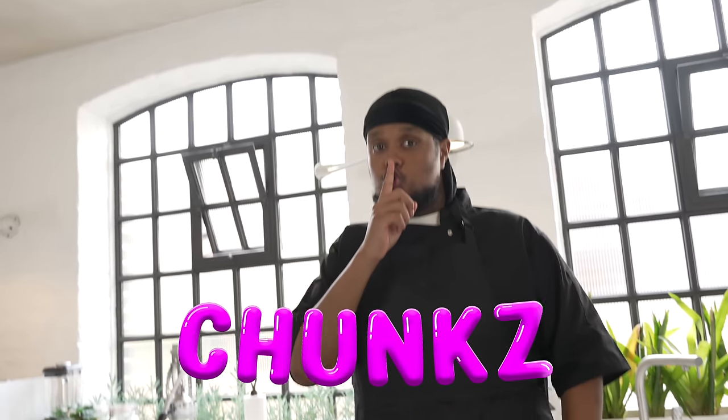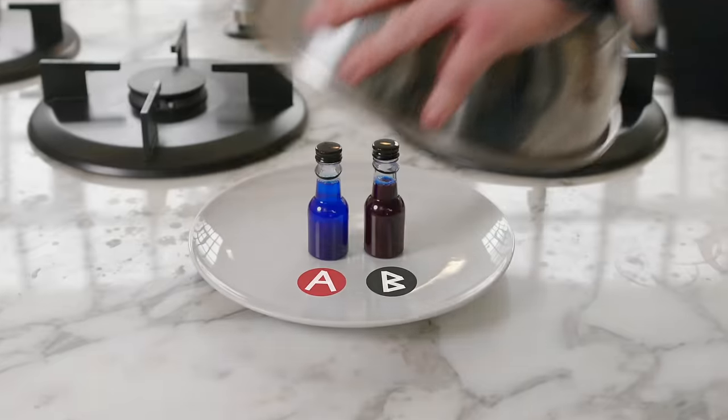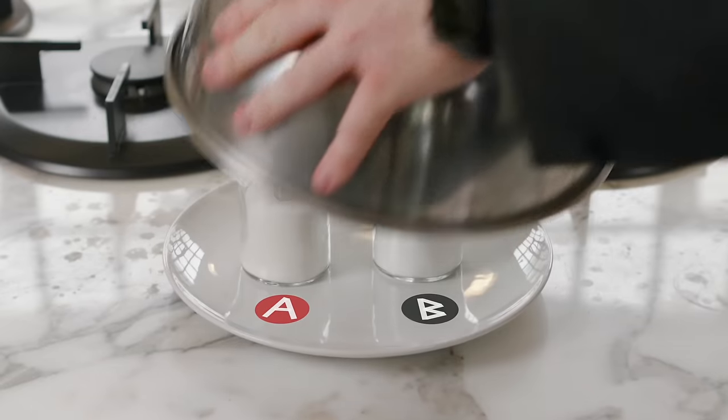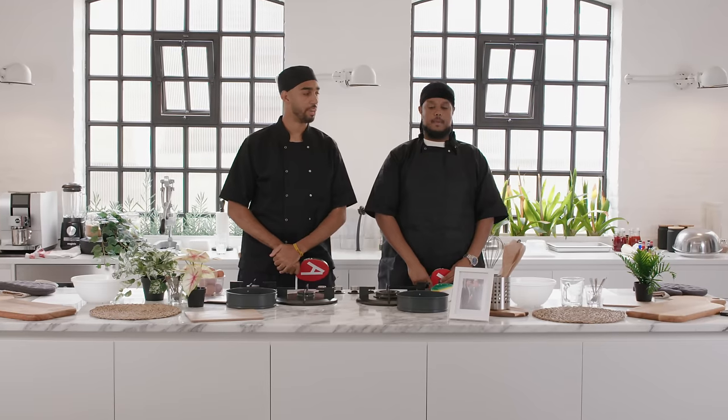Introducing our chefs today, myself and Chunkz. The question is, how are we going to get our ingredients? Well, we have to rely on our baking IQ to decide between two ingredients that look alike, one of which is good and the other is very bad. But enough of the waffle, let's get picking. Okay, bring in the first item.